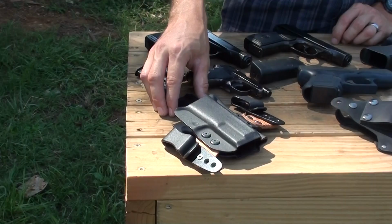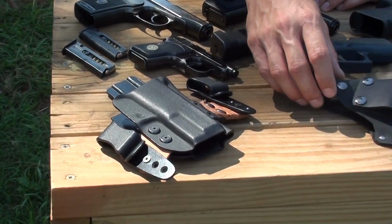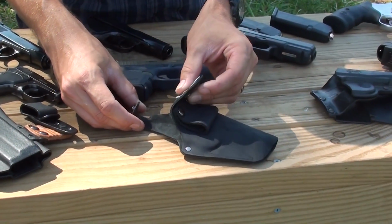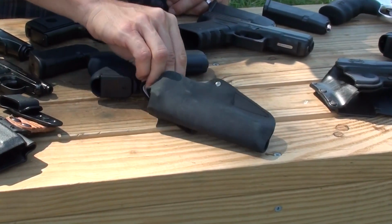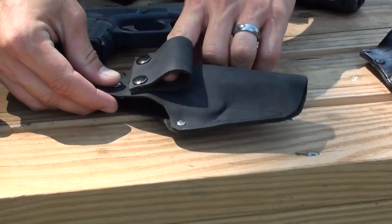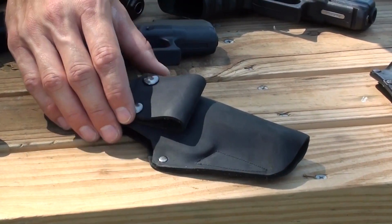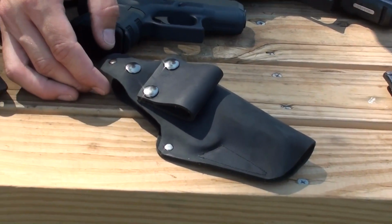Bianchi, Galco gun leather. There's several manufacturers that make in the waistband holsters. Now this is an in the waistband holster that was actually made by a small time fella on one of the forums. This is just a little holster for a Mac, and basically the belt just feeds right through here. You just pack this in, and it works fairly well. It's not the most comfortable thing, but concealed carry is supposed to be comforting, not comfortable.